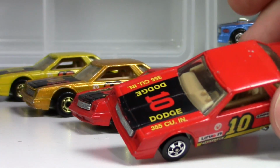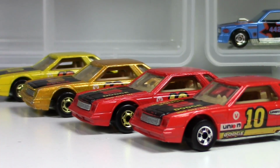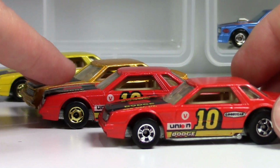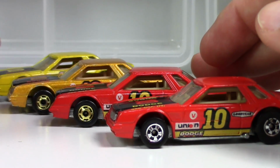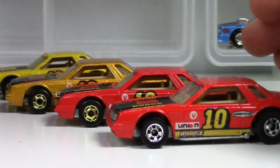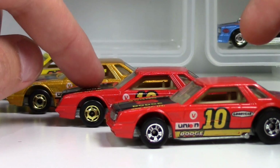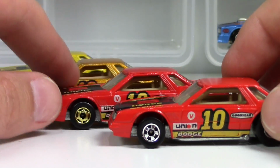So everything is very similar about this car. All the tampos are exactly the same. It's just the color of the car that is different. Really love having all these variations. There's probably a few more that I'm missing, but I just love seeing all these cars next to each other. It makes for a cool picture. But you can see the difference between the Hot Ones wheels and the Blackwall wheels, for those of you who are new to the hobby.